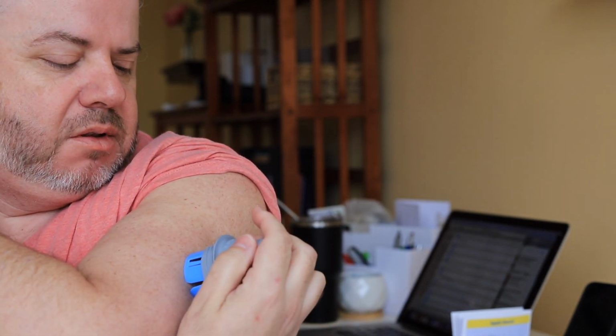So now I'm going to apply it to the back of my arm. Although that needle in there looks really big, I think it's going to hurt. Anyways, let's do this. So back of my arm, let's say right about there. Lord help me if I die. 1, 2, 3. Okay, that didn't hurt. Oh, it's actually hurting now. There you go. That's the sensor.